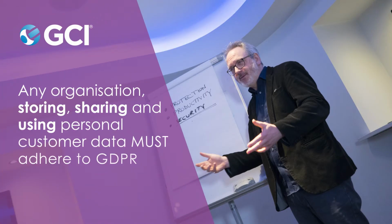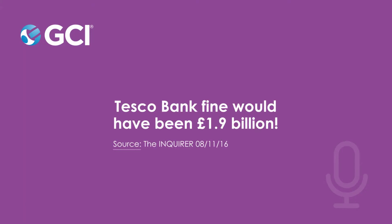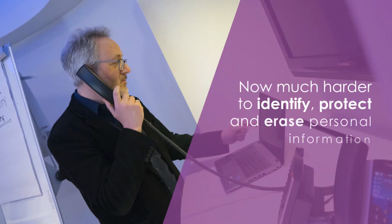In a nutshell, GDPR is designed to give back control to individuals of their personal data. From May 2018, any organisation storing, sharing and using personal customer data must adhere to this new legislation. To add perspective, the financial penalty that Tesco Bank would have faced following their hacking in November 2016 would have been £1.9 billion under this new legislation. With so much data held in the cloud and moving through enterprise, partner and customer networks, it is now much harder to implement systems to identify, protect and erase personal information.